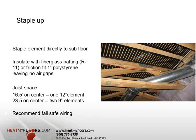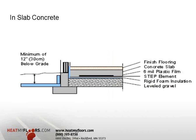Now, we haven't introduced the 9-inch element, but it's out there for these applications, and it's going to have the same temperature of 84 degrees that we're going to transfer through that subfloor and through that floor covering above. We're going to recommend fail-safe wiring. Too much to cover right now, but I'll cover that in the installation, wiring and controls webinar.